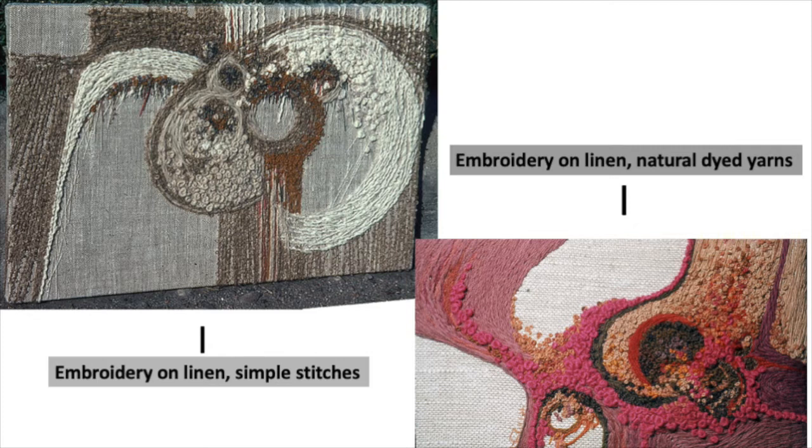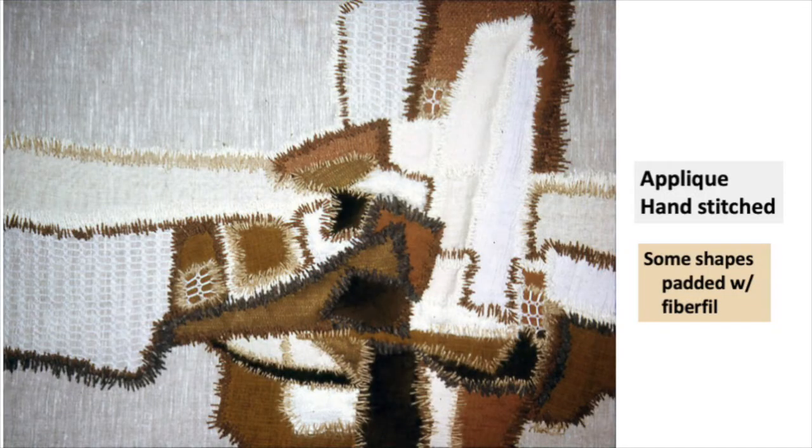But as I moved on and I needed to stay one day ahead, or one project ahead, of my students, then I started experimenting with other types of techniques that I learned at Arrowmont or UT. And so I started applying fabrics to a background fabric, again stretched over a frame, and then some of the shapes were padded. So I could pad on top or I could pad from the back, which is a technique called trapunto. Those places were filled with fiber fill.